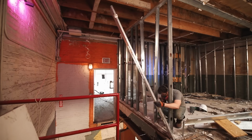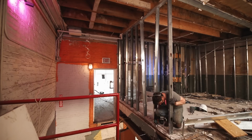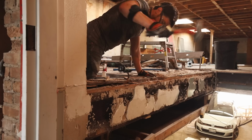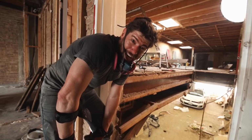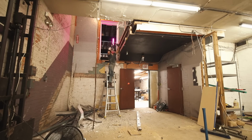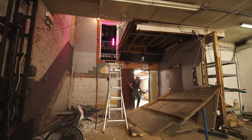Okay down there? Just kidding, no one's down there. Mushy, mushy. I think we're gonna have to finish knocking down this false ceiling from below, so that means it's hard hat time. That was just the light switch. Don't worry.